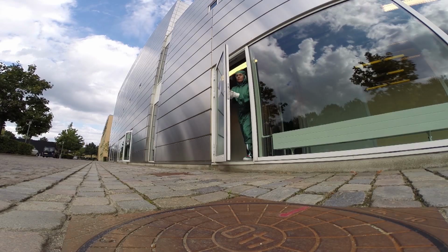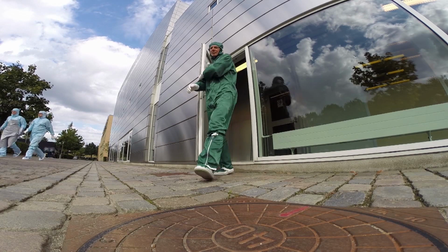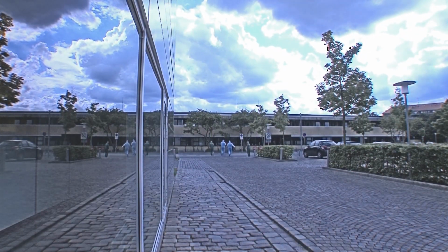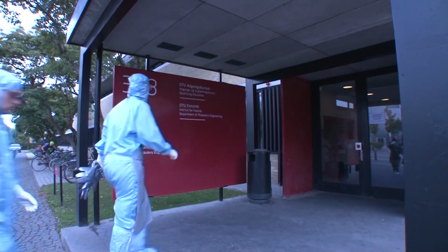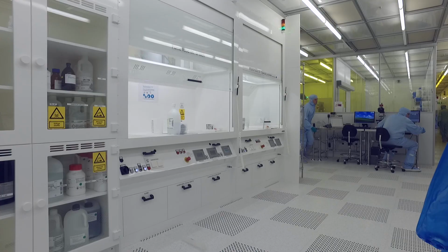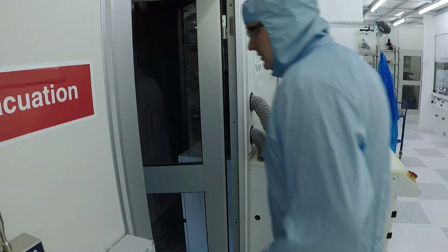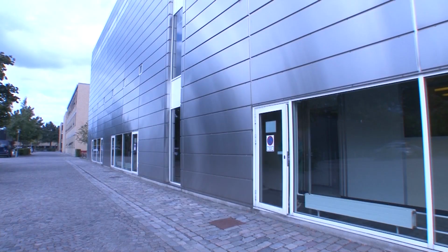Therefore, if you hear the evacuation alarm with no pauses, everyone must leave the building and go to the collection point at building 358, where they should wait to be picked up by people from the emergency team. Remember to always react immediately if there's an alarm, which may be due to chemical spills, leaks of toxic gases, or fire.